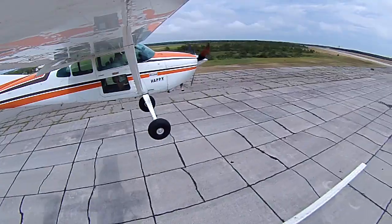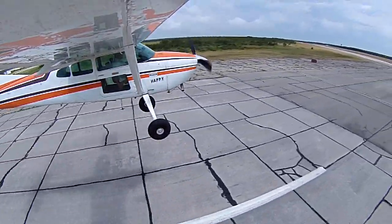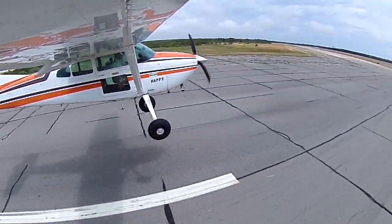7 nautical pop, course 19, back to the ramp.